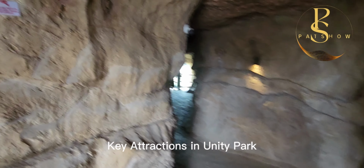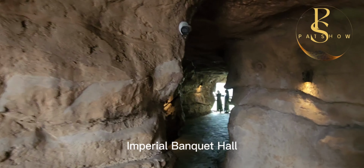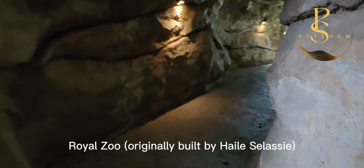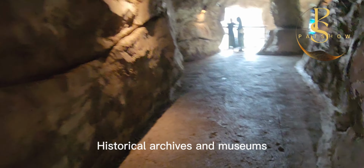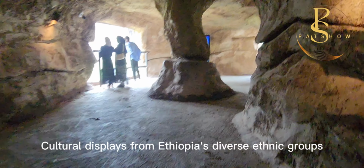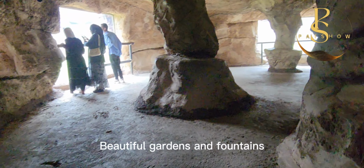Key attractions in Unity Park: Imperial Banquet Hall, Royal Zoo originally built by Haile Selassie, historical archives and museums, cultural displays from Ethiopia's diverse ethnic groups, beautiful gardens and fountains.